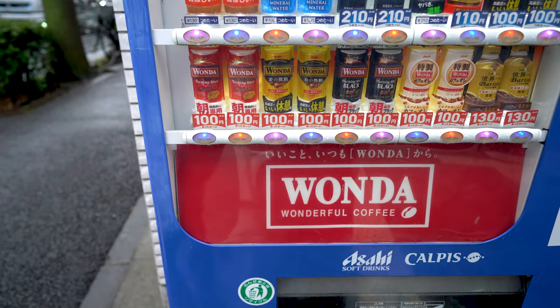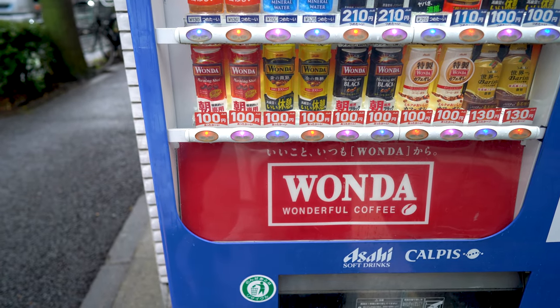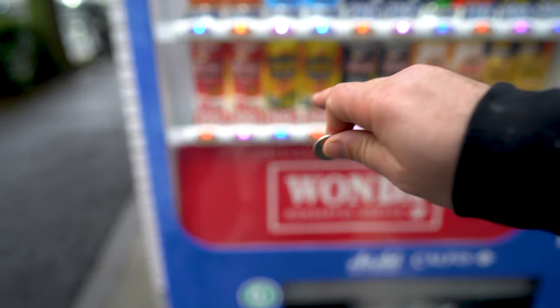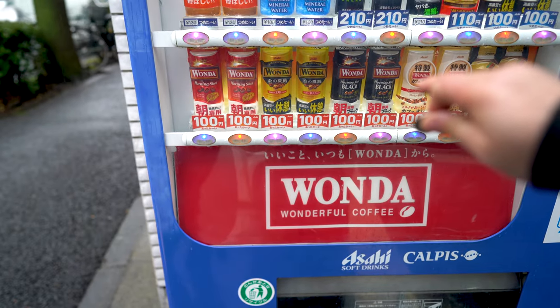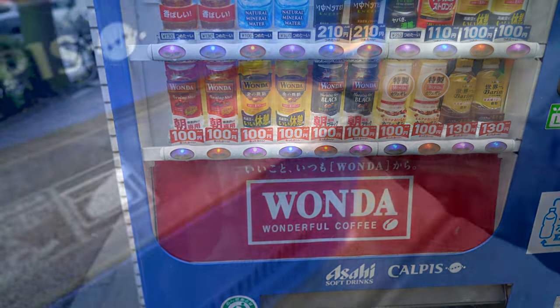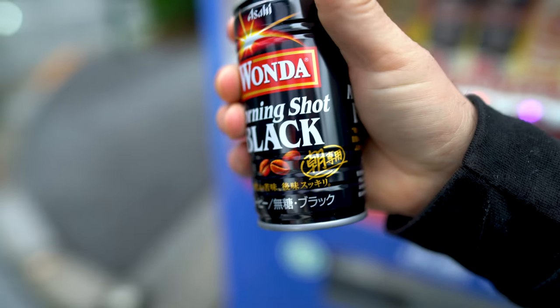Gonna hope that bottom one's hot. So I don't know if I should get coffee. I don't know if I should get morning shot, the regular shot, or morning shot black. How do you like it? Oh well. Someone's gonna have to make fun of it.